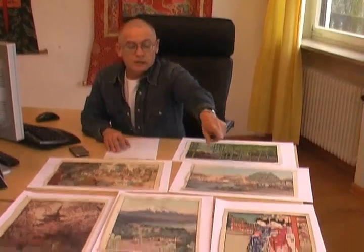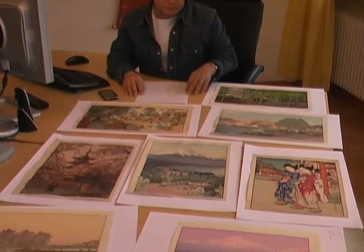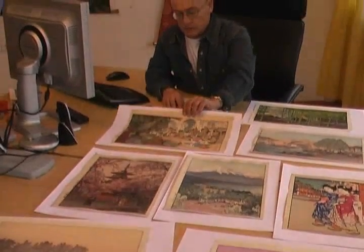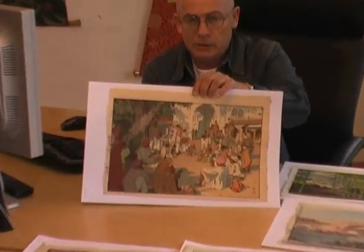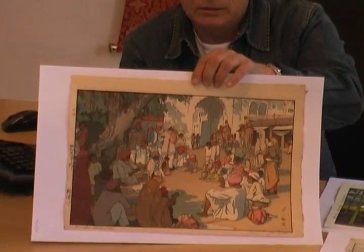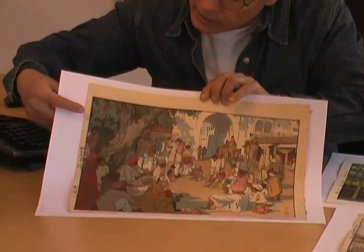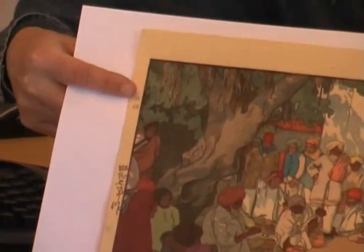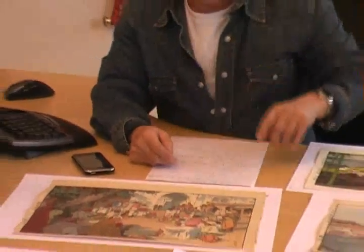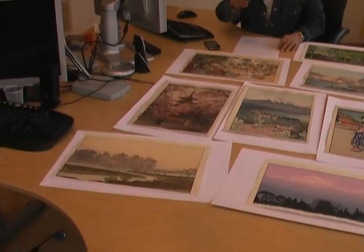Okay, another one, Maiko from 1929. Also very good, very fresh colors. And here a view from India. As you know, he was an avid traveler and a real cosmopolitan. Also this one has the Yatsuri seal, that's from 1932, Snake Charmers. Well, then there is a view of famous Ueno Park, glimpse of Ueno Park with cherry blossom.